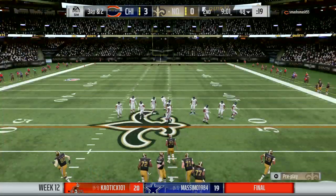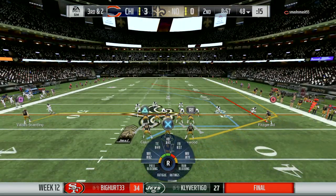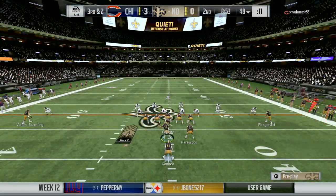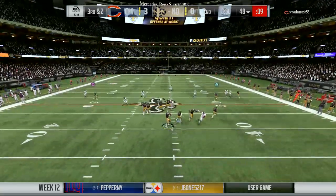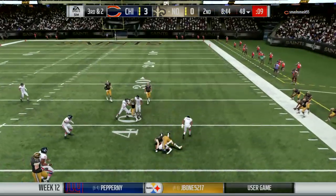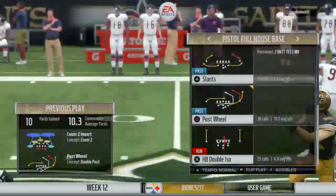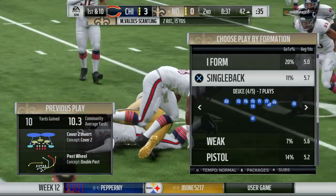The Saints on 3rd down. Just 1 for 3 thus far. Here it's 3rd-and-2. Midfield just a yard or two shy of the 40. Call it a gain of 10, and they pick up the first.